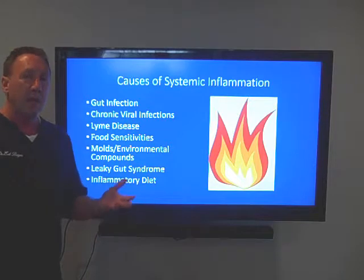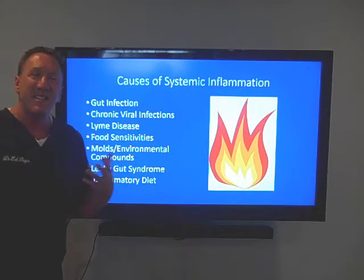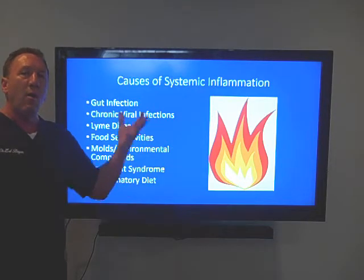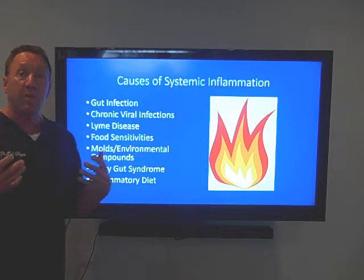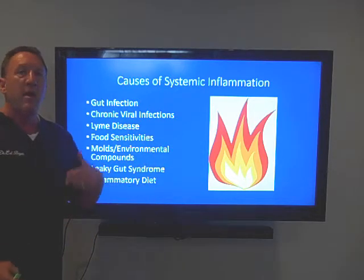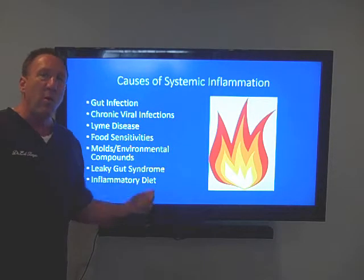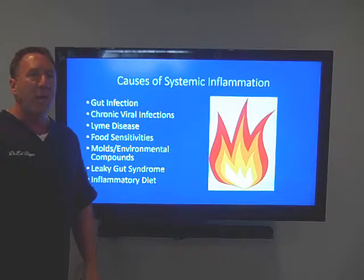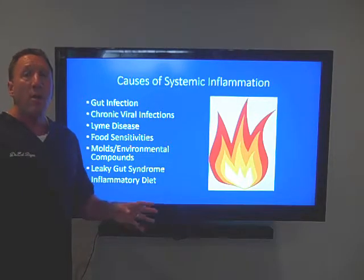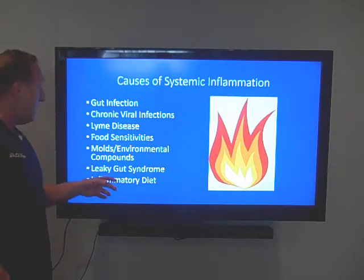Food sensitivities. The food we eat today, folks, is so different than the food we ate 20, 30 years ago. It's been genetically modified, and now we eat it, and our immune system thinks it's foreign, and it attacks it. So every time we eat those foods, and many of us, it produces an inflammatory reaction. We check for food sensitivities on every one of our thyroid patients, and we get wonderful results once we know, working with our nutritionist, what foods to eliminate from the diet.